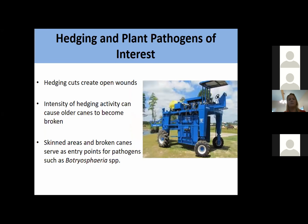Okay, so hedging and pathogens of interest. Of course, the hedging cuts create open wounds. Those can be infection courts for disease. The intensity of that hedging activity can cause older canes to become broken. This is another reason why you don't want a lot of old canes in your planting, okay? Because you want some flexibility with that plant.